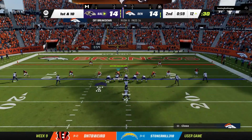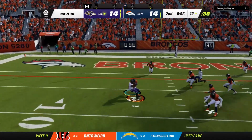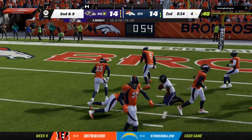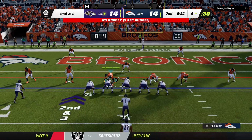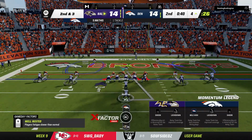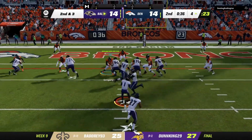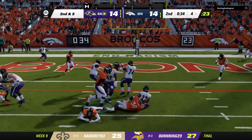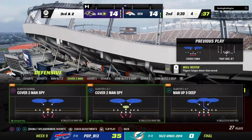He got so excited thinking his guy was open that he made it easy for the defensive back to go get the football. Quick slant to Brown. The completion is good for 7 there, and it's 2nd down. A give up the middle to Dobbins. Gives him a yard on the run there, and that's going to set up a 3rd down and 2.